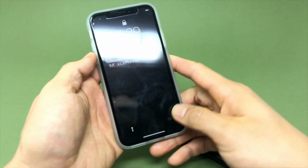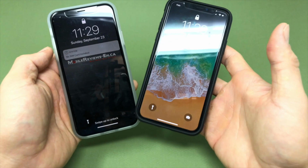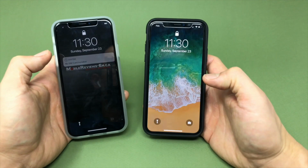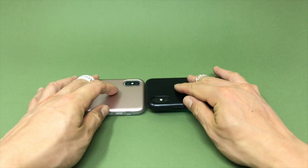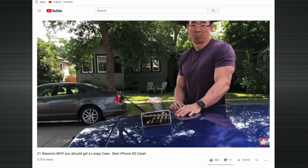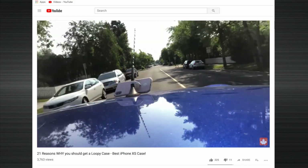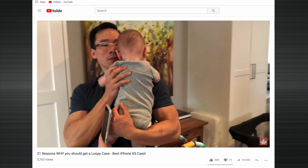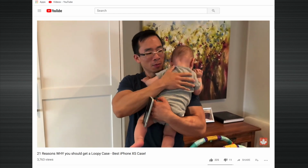This product changes your iPhone from being a device that you worry about dropping and breaking to a device that's easy to use. And honestly, when it comes to iPhone accessories, ones that make my life easier, I really like. And I think that is what everybody should be looking for in an accessory. Sure, the loop looks a little funny, but once you start using it, it is just so awesome.